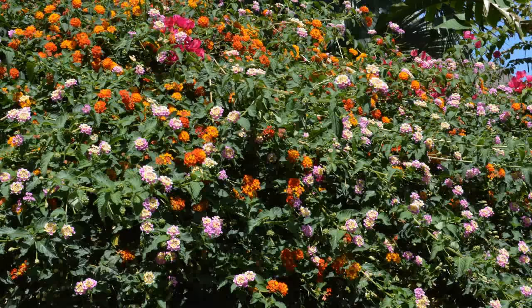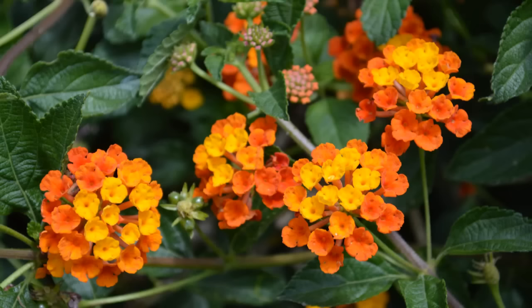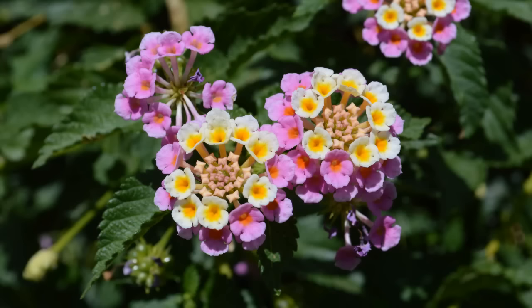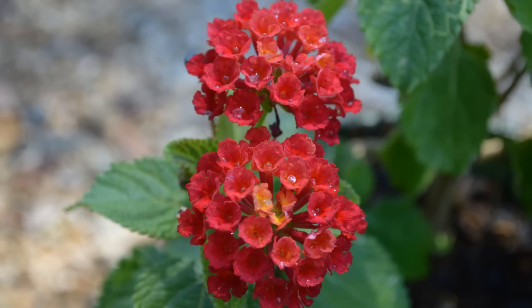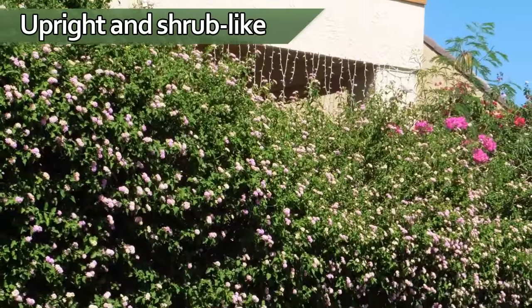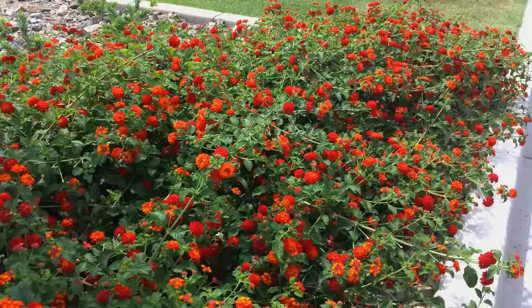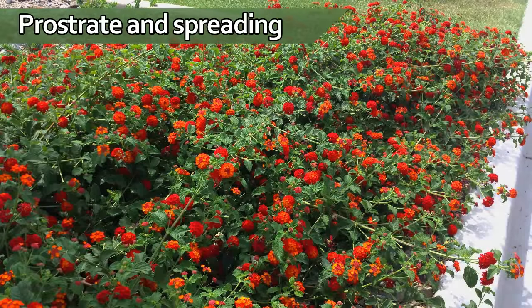Now, throughout the warm time of year, lantana shrubs accent landscapes in Phoenix with a colorful display of flowers that range in color from white to yellow, orange, pink, red to purple. The growth habit and form of lantana hybrids range wildly from more upright and shrub-like to those that are low, prostrate, and spreading like a ground cover.